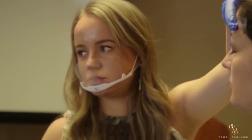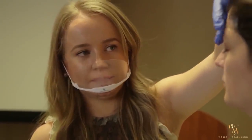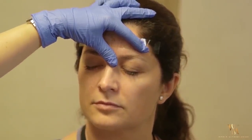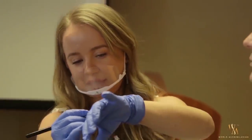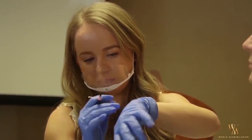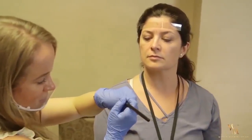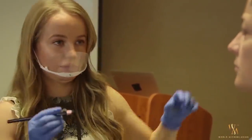You want to stretch the skin while you're drawing in order to achieve a very thin line. If you're not stretching the skin, you're going to have a line that looks like this, and you don't actually want that. When you stretch it, you're going to have a perfect thin line. The thinner the line, the better and cleaner the results.